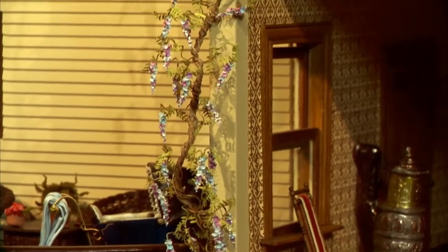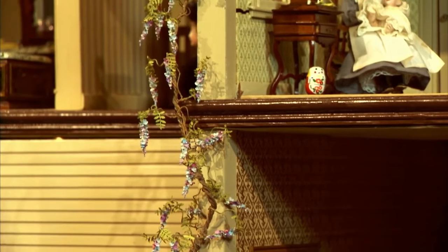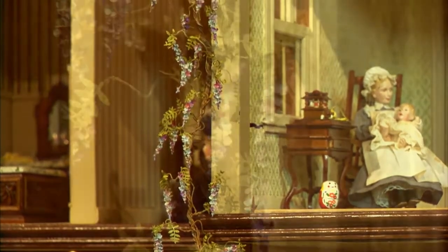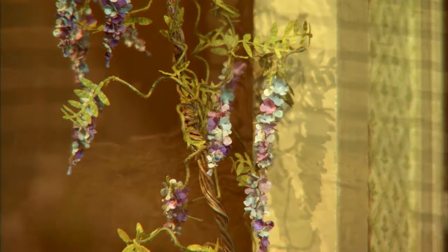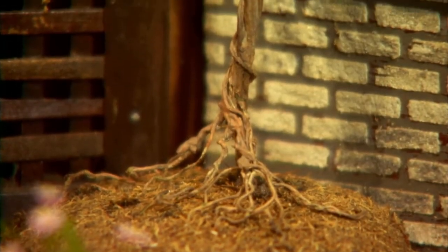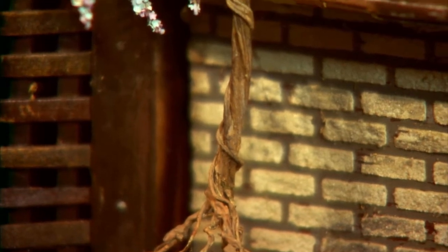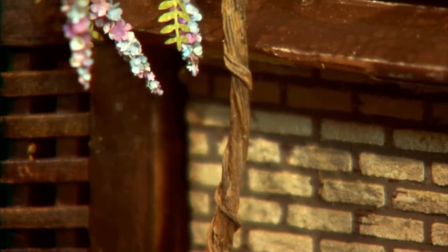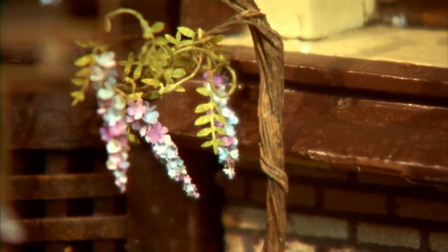The wisteria was my idea. It's more or less my stock in trade. It's what I'm the most well known for, I think. One of the biggest problems with doing a climbing wisteria is getting all of the blooms to point down because you want it to represent gravity. The trunk was made first. It is made of wire that is hand twisted and then painted with a base coat, then a lighter coat, and then it's aged with India ink and alcohol to give it character.